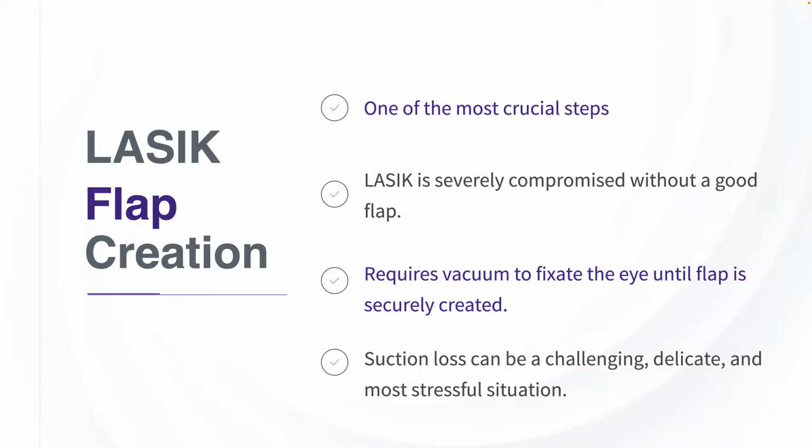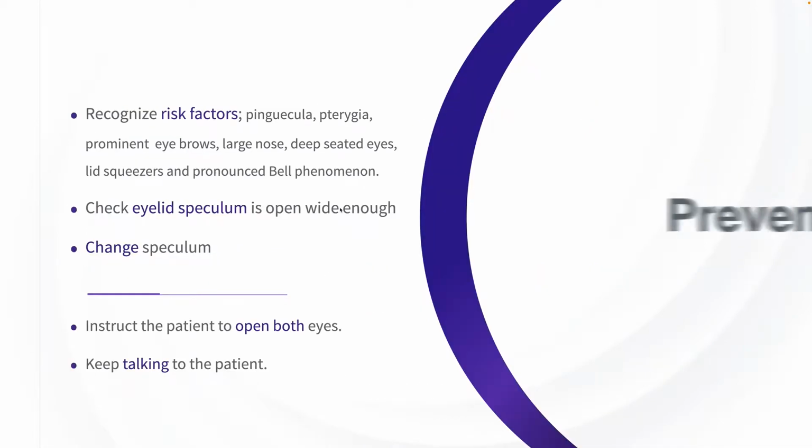LASIK flap creation is one of the most crucial steps, and LASIK is severely compromised without a good flap. Good flap creation requires vacuum to fixate the eye. Vacuum loss or suction loss can be challenging, delicate, and one of the most stressful situations for the surgeon during LASIK surgery. The key in management of suction loss is prevention.